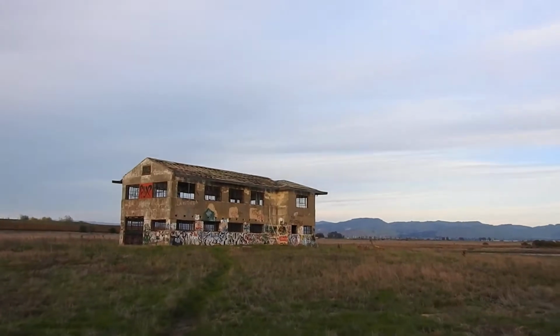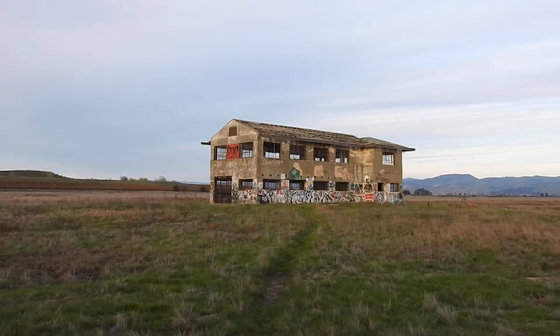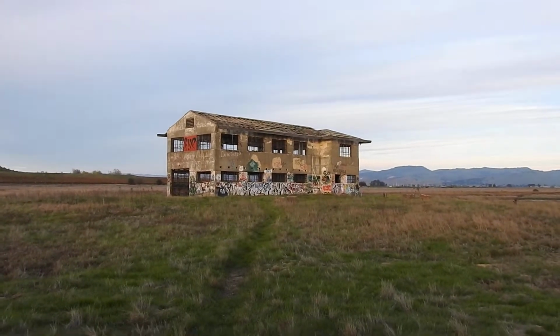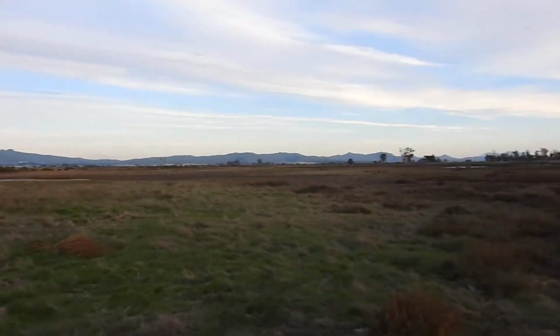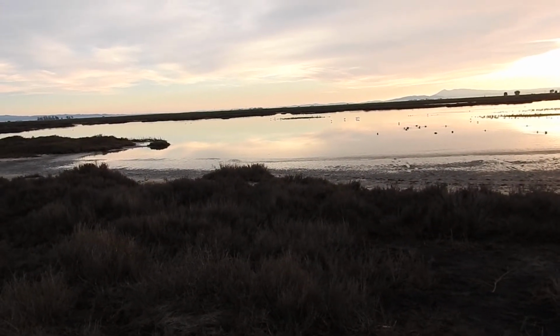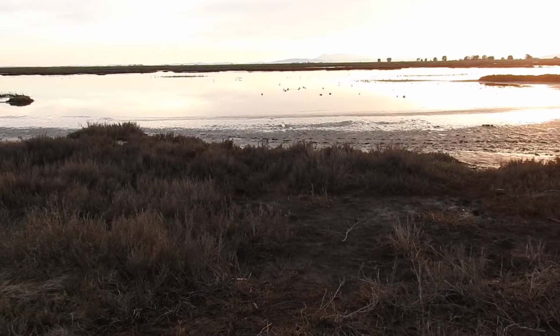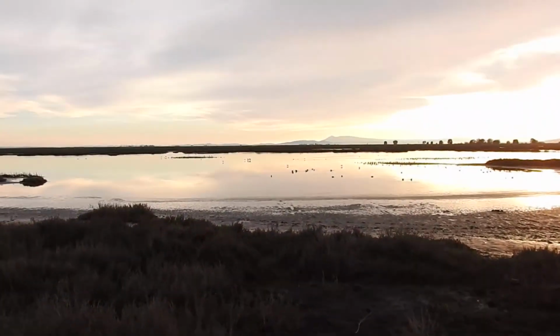Hello, nice evening tonight. I am in South Napa near the marina at a location called Buchli Station, and there's an unusual old building here that has some history, radio activities. This is the northernmost portion of the wetlands that are adjacent to San Pablo Bay. So here we are, coming towards a nice sunset, lots of birds out, lots of great views.